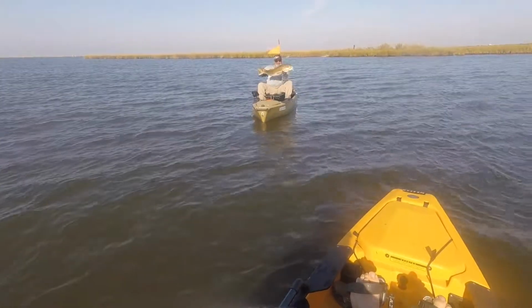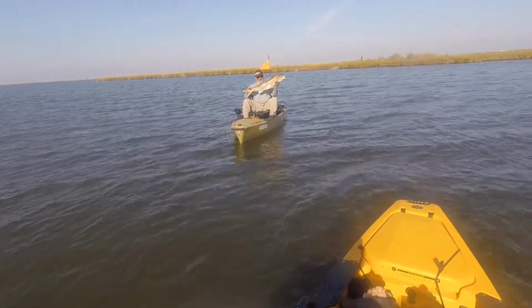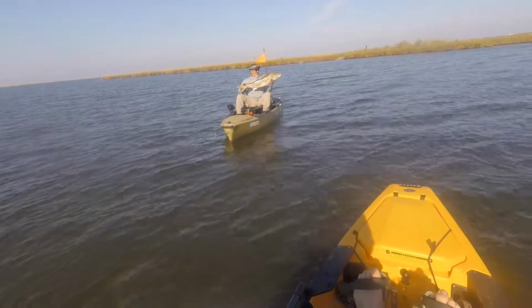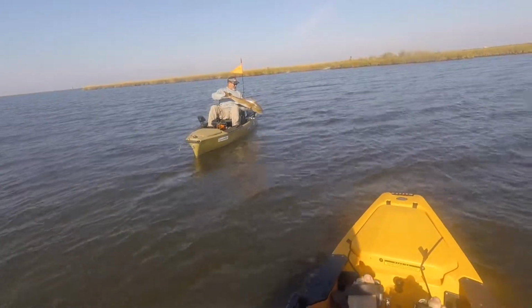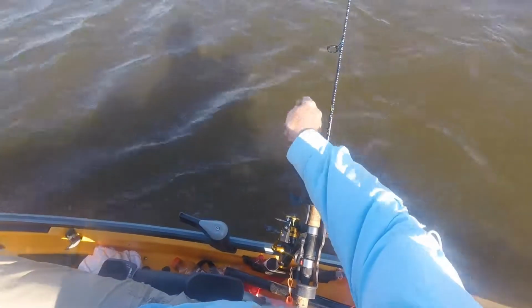My scale with me. Oh yeah, that's one for the Hobie website. That's one for the Hobie website. Adios. Rod too, because you can lock the rod in.